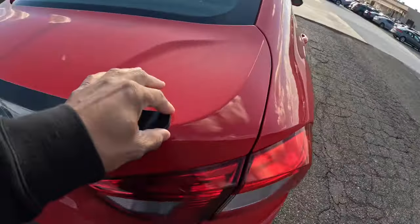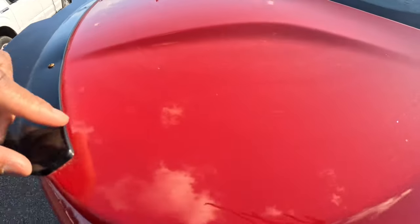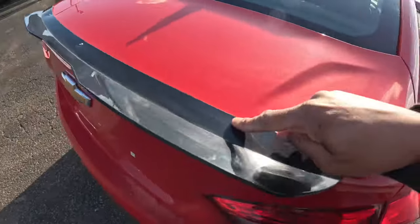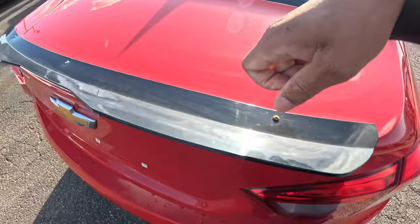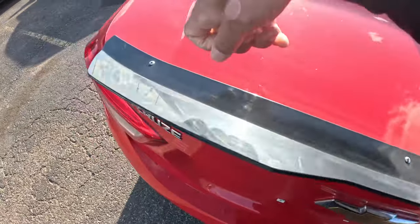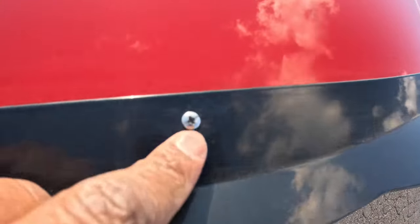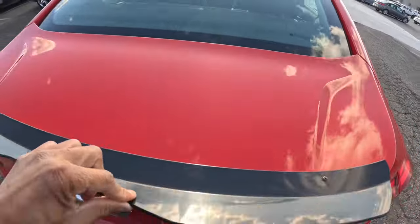I like that. They probably just, I don't know if they glued that in, they just went straight forward. And they ain't waste no time. They just drilled and drilled and drilled in there.